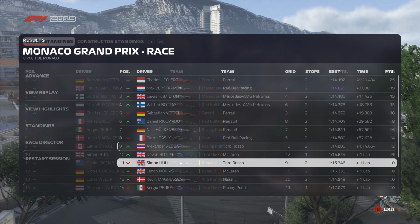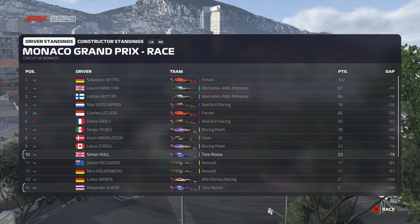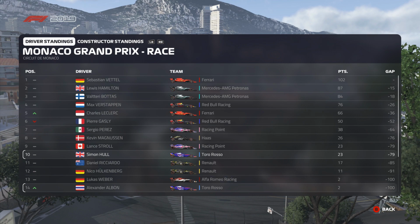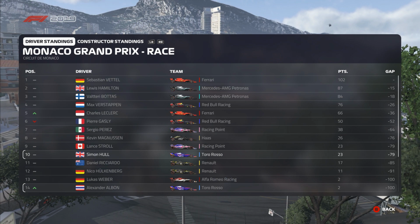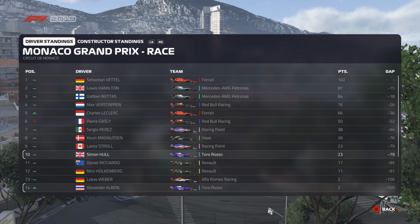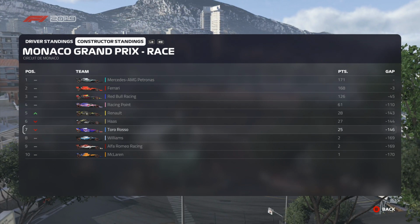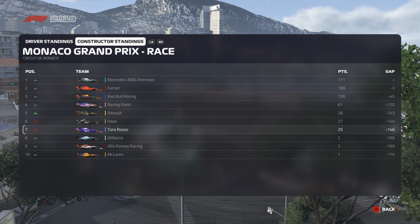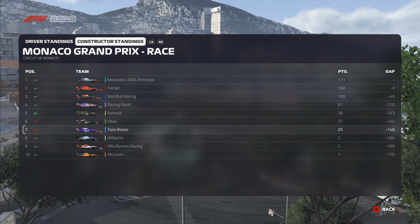Button, unfortunately, beat me to the last point due to my gearbox issues, but it is what it is. Leclerc jumps ahead of Gasly in the driver's standings, back up to P5 thanks to his second win of the season. But other than that, he hasn't exactly been a lucky boy. We remain on 23 points, but it's good to see Albon on the board, matching Weber on points. And Daniel Ricciardo now jumps up to 17 points, just behind me in the standings. Constructors-wise, Renault have now jumped from 7th to 5th. They're on 28 points, Haas on 27, and we Toro Rosso on 25. So a big scrap for 5th in the constructor standings, and can any of us catch Racing Point to get that elusive P4?